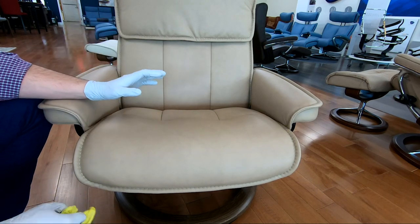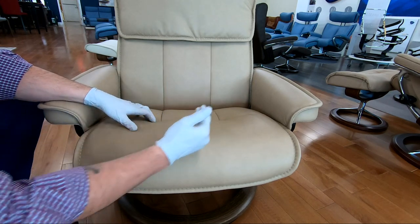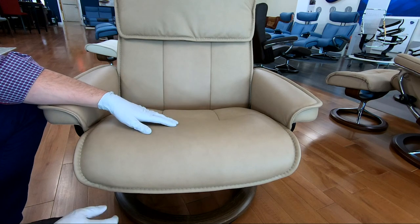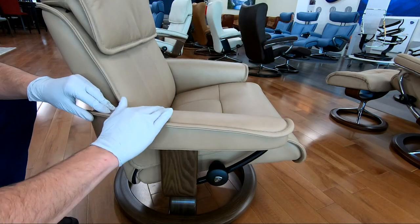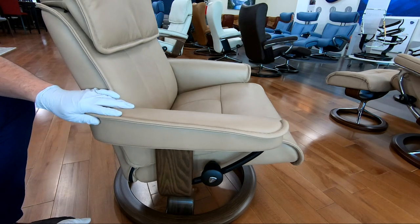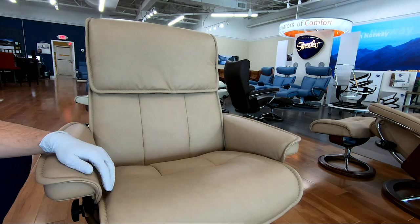Areas that require a little bit more maintenance, a little bit more cleaning, are gonna be along here, especially if it's a lighter color recliner like this one and you're wearing blue jeans. The armrest, especially areas where your elbows tend to sit, that's gonna require special attention. And then the headrest here, especially if you're wearing hair product, will need some frequent cleaning.